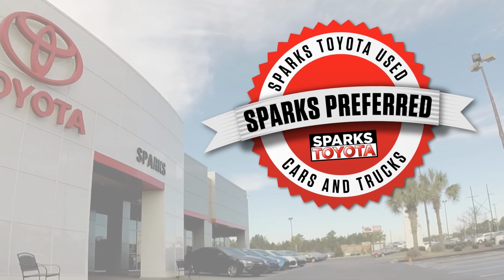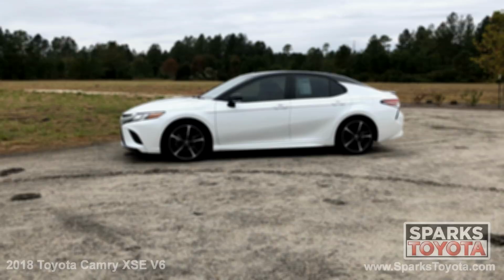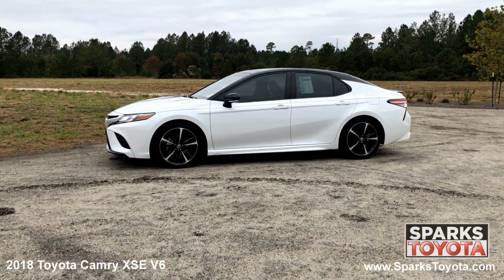Welcome to Sparks Toyota. Here we have a 2018 Toyota Camry XSE V6.